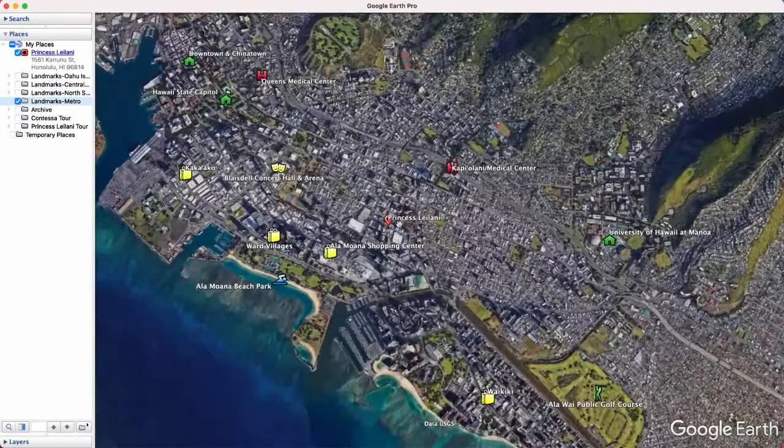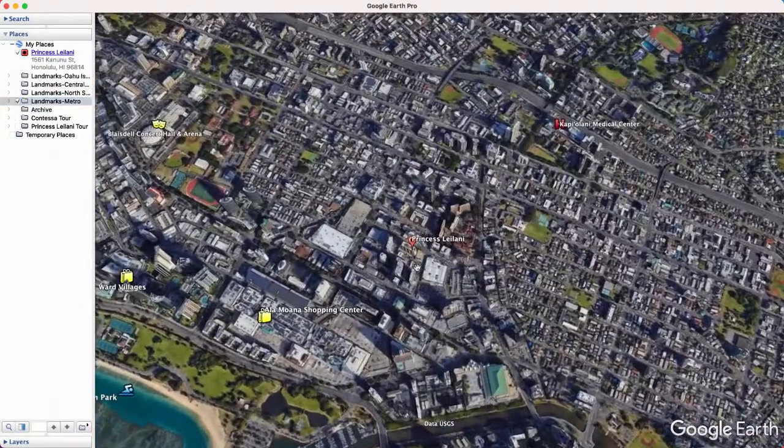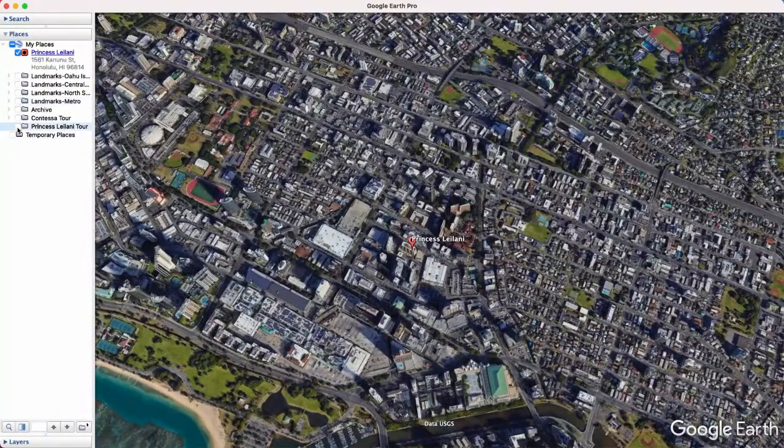I'll zoom into the Princess Leilani a little further and bring up the landmarks nearby. And you can see the 3 public schools that service this address. And of course, I recommend that you double check these with the DOE, especially if schools are important for you. But like I mentioned earlier, we are down the street from Ala Moana Shopping Center.